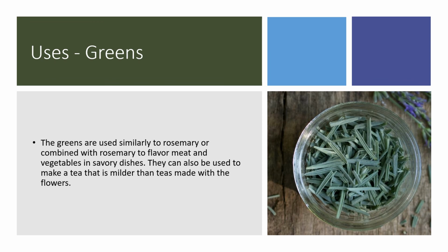The greens of lavender are dried, and they're similarly used as rosemary, or combined with rosemary to flavor meat and vegetables in savory dishes. They can also be used to make a tea that is milder than what is made with the flower. So if the flower tea is too strong, you can try to make a tea with the leaves and see if you like that a little bit better.